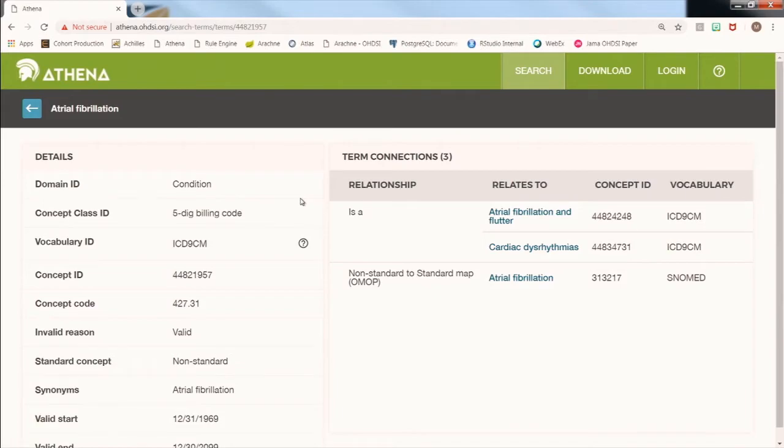This is its concept ID. This is the original code. It's currently still valid. It is non-standard. This is the name for it. And it gives you, here are the relationships, okay? And that whole maps to relationship is that non-standard to standard mapping. So per OMOP, we know that atrial fibrillation 427.31 maps to this SNOMED atrial fibrillation of 313217.